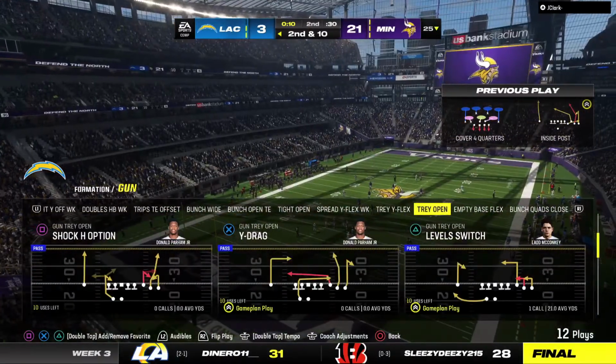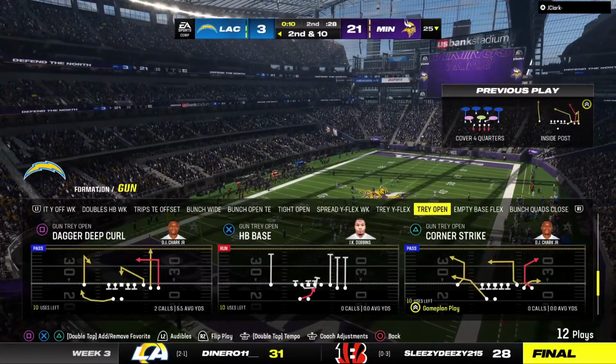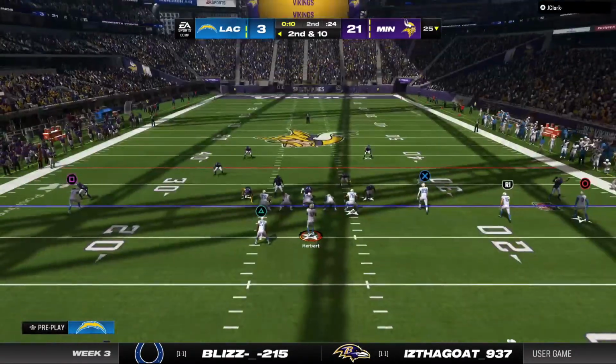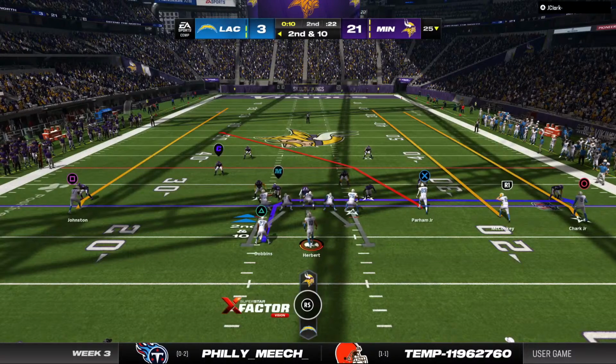Oh, and that's kind of how it's gone for them so far. That was a ball they need to get back in this game. A quick strike, a big play. But he led his guy too far, and it winds up over his head.